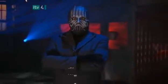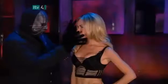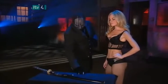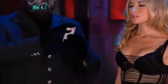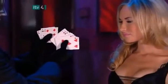Next, the magician will demonstrate a card trick with a dangerous twist. We want you to know up front this is not something you want to attempt at home. His assistant will act as a volunteer. The magician begins with an ordinary deck of playing cards. He fans them, then shows them to his beautiful volunteer.